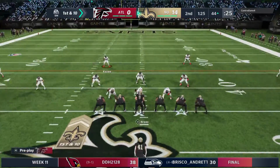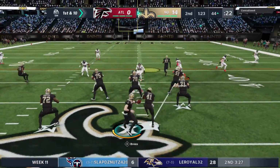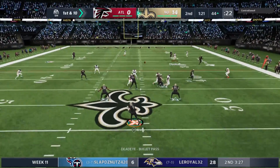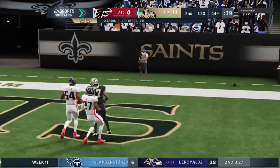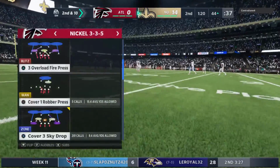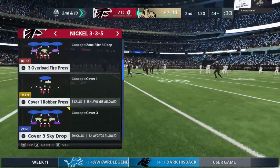So after the run by Kamara, now another 1st and 10. On play action, now Breeze. He'll let this thing go for Sanders. And it's incomplete. Took a shot, couldn't connect. Emmanuel Sanders, the intended receiver. And now it's 2nd down.